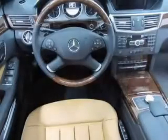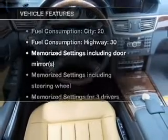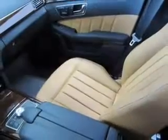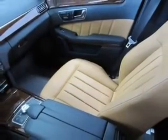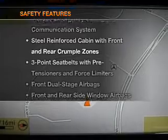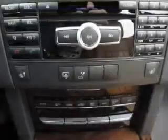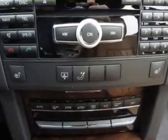Pamper yourself with memory settings. And with these notable features, you won't want to miss out on the opportunity to own this amazing ride. Power door locks, power windows, cruise control, and for your peace of mind, the following safety equipment is included: front ventilated disc brakes, passenger airbag, side airbag, curtain head airbags.